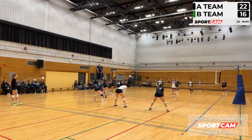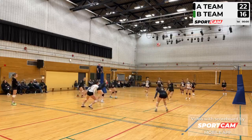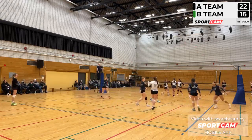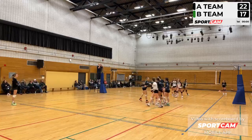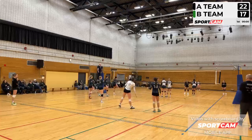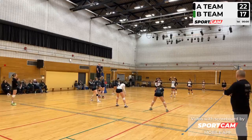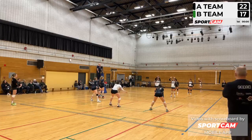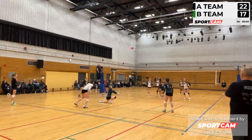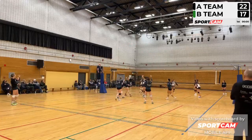This ref knows his stuff. Audrey with a shank. Point for Apex. Let's go, Park! Audrey, nice pass to Annika. Sets Taya outside with a great hit.